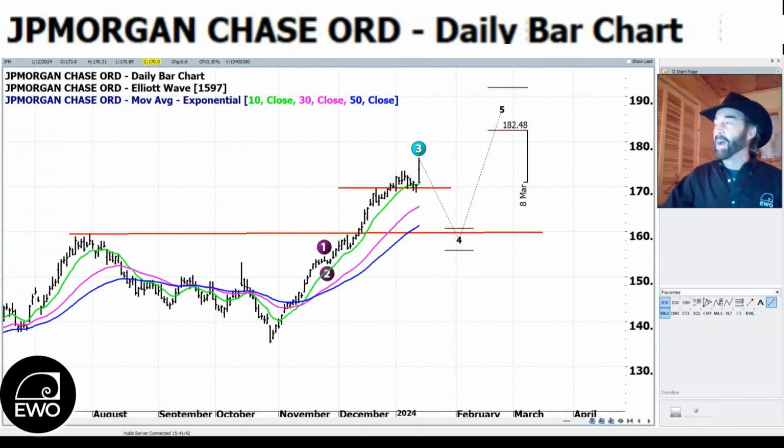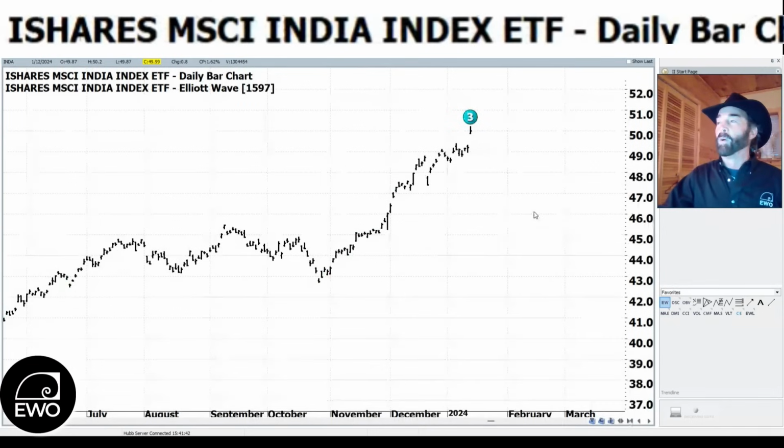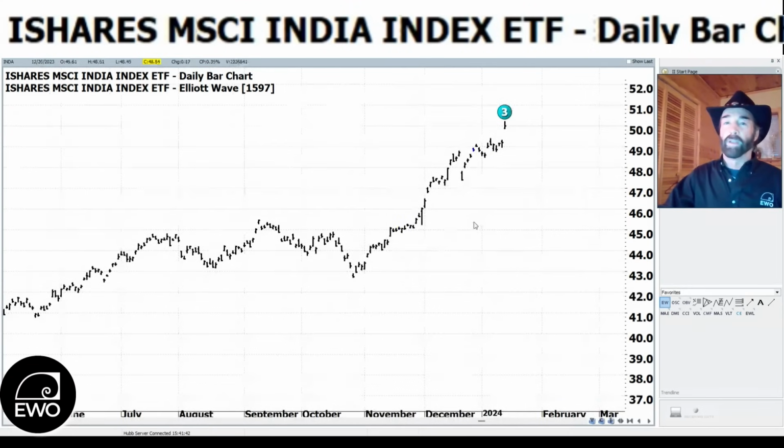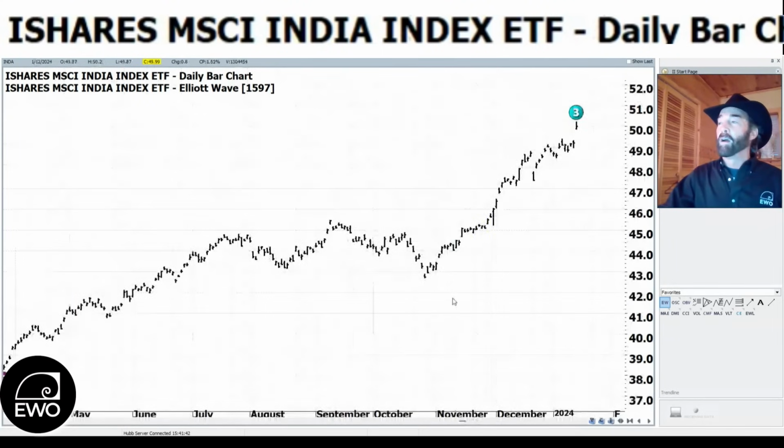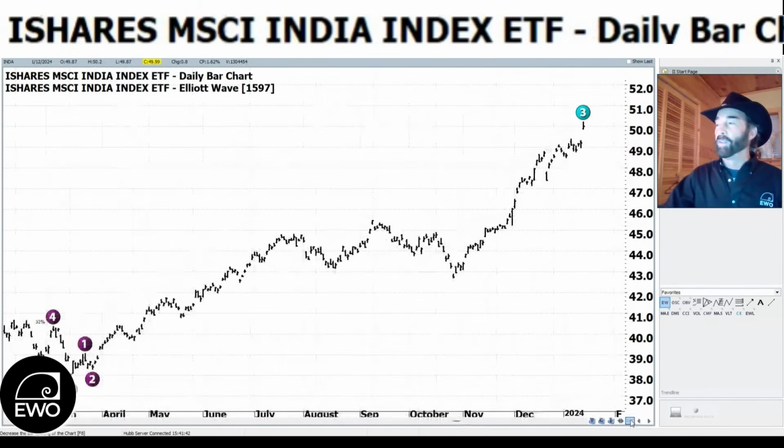Now, we hadn't looked at the INDA here in a couple of weeks. Look at that. It just continues to power higher. Where we used to have on the EWG, when we look at Germany, we keep having these wave 5s that would relabel to wave 3s on the downside. We have the exact opposite here on the INDA. These wave 5s to the upside keep relabeling to wave 3s, and you see that move higher. Really just super impressive chart here on the INDA for our friends in India.